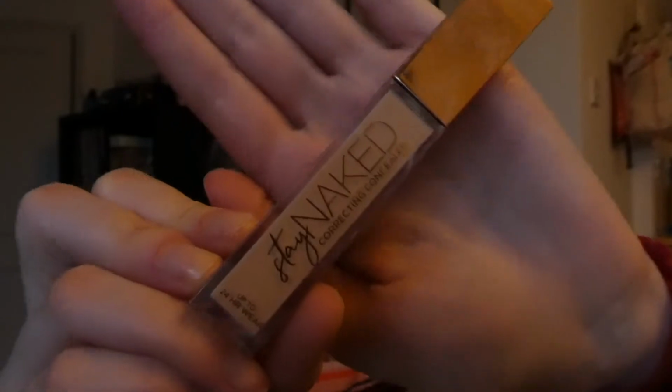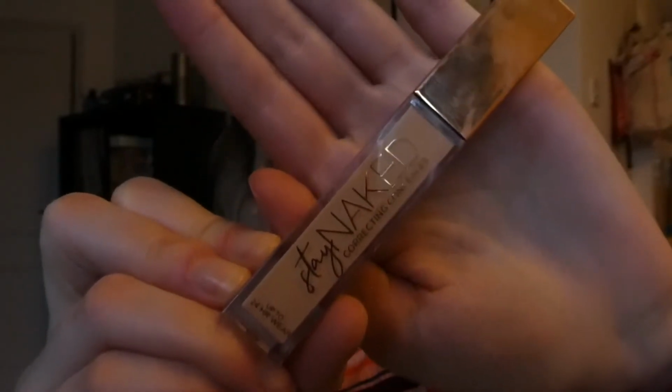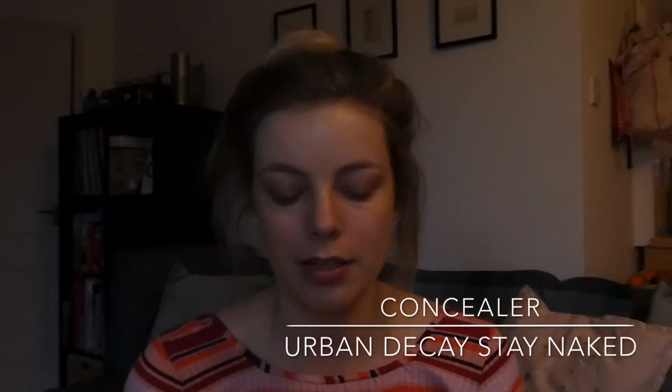The next thing is actually, this is a bit of a holy grail product for me. I get really dark circles under my eyes, so I really like to have something that is properly going to cover it up. So this is the Urban Decay Stay Naked Correcting Concealer. Now this stuff is strong.